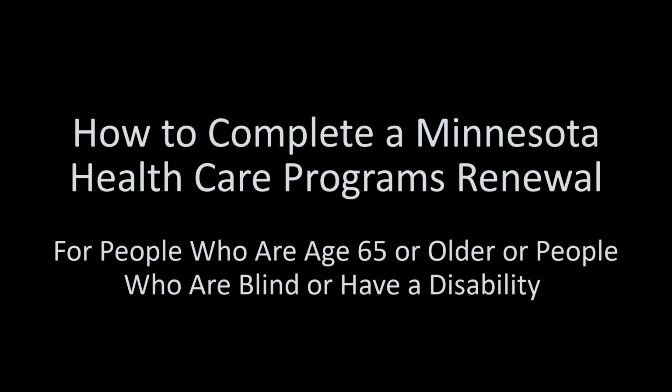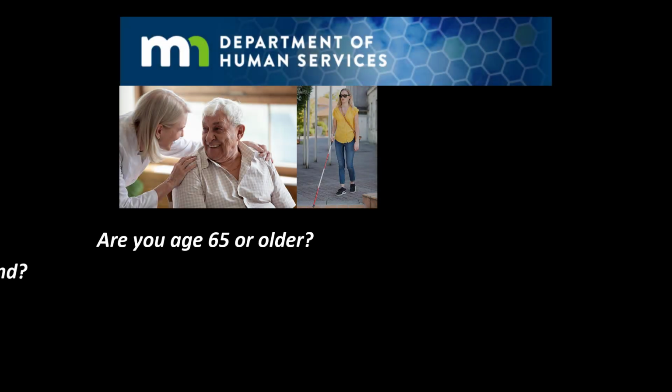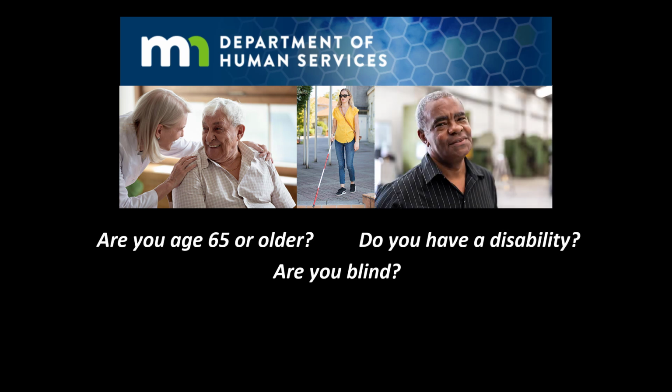How to complete a Minnesota Healthcare Program's renewal for people who are age 65 or older and people who are blind or have a disability. Are you age 65 or older? Are you blind? Do you have a disability? Did you answer yes to any of these questions, and are you receiving medical assistance from the state of Minnesota? If so, then you are required to complete a renewal for your healthcare benefits each year. The renewal notice is sent to you and other enrollees through the U.S. Postal Service. Households may receive more than one renewal notice during the year, depending on the household's program eligibility.